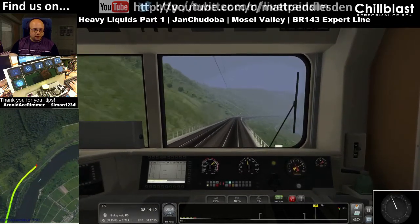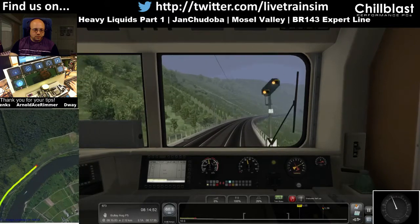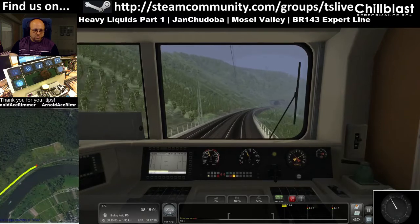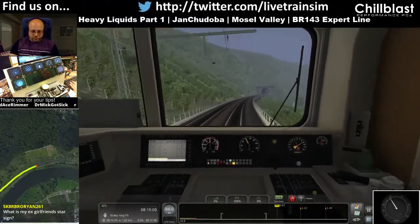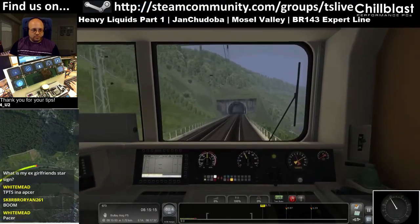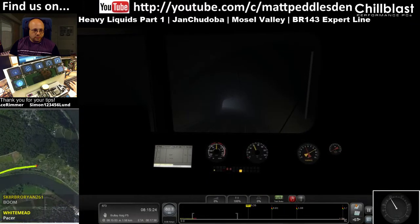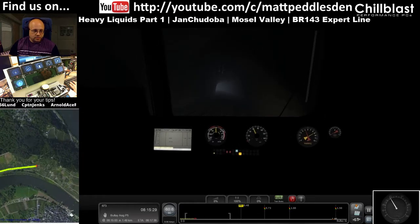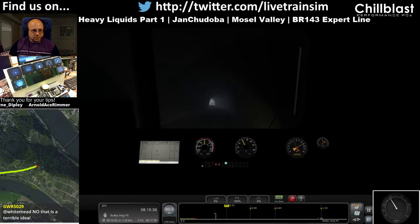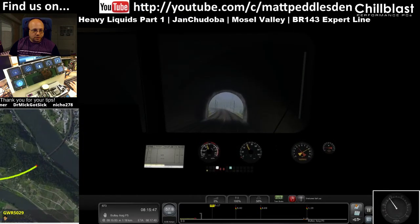Right, we've got double yellow coming up. Expect stop. Speed reduction to 80. Coming up to the next signal, we need to be doing under 45 so that we can stop and deal with the 500 Hz magnet if required.